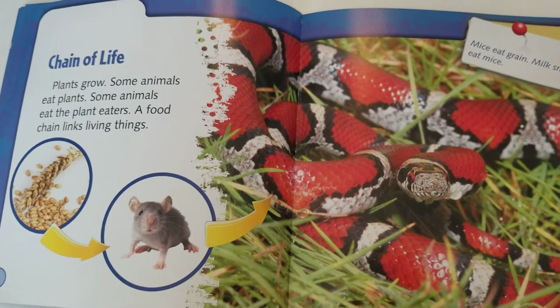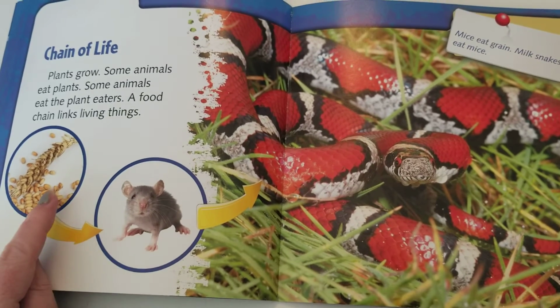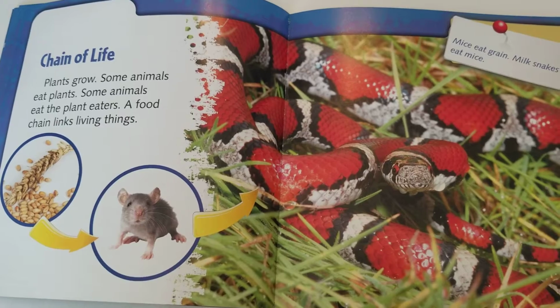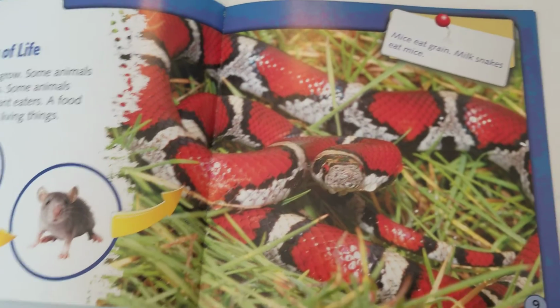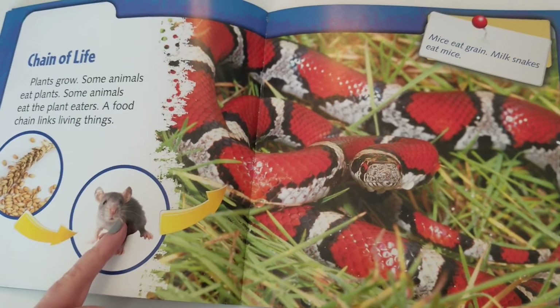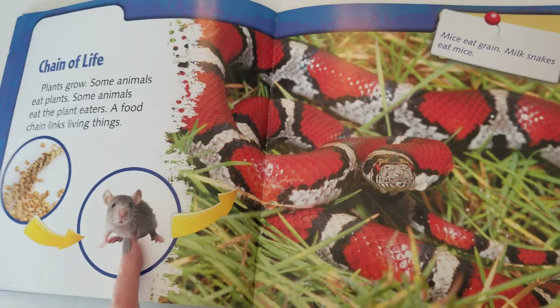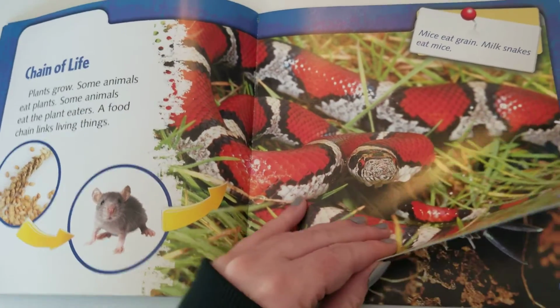Chain of life. Plants grow. Some animals eat plants. Animals. Some animals eat the plant eaters. A food chain links living things. Mice eat grain, and milk snakes eat mice. Here's his head. He wants to eat the mouse. The mouse has already eaten the grains.